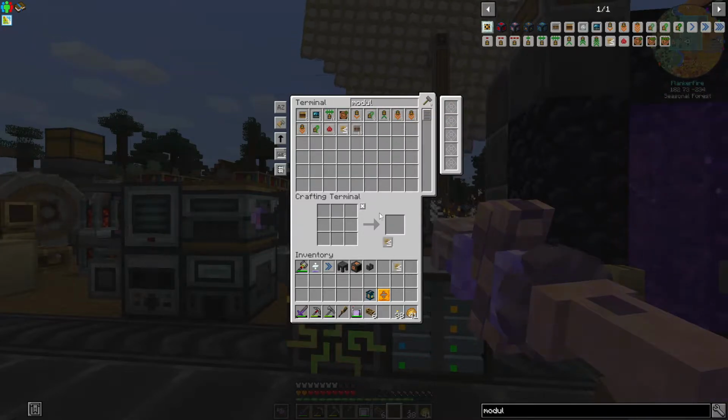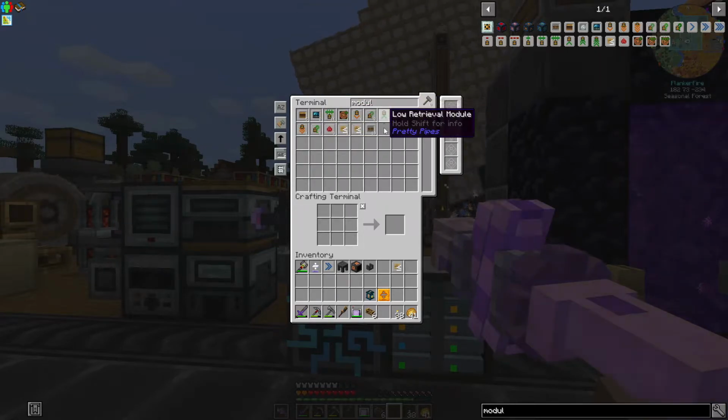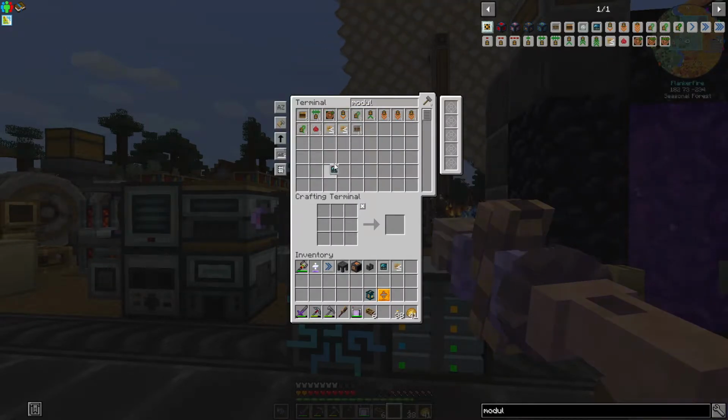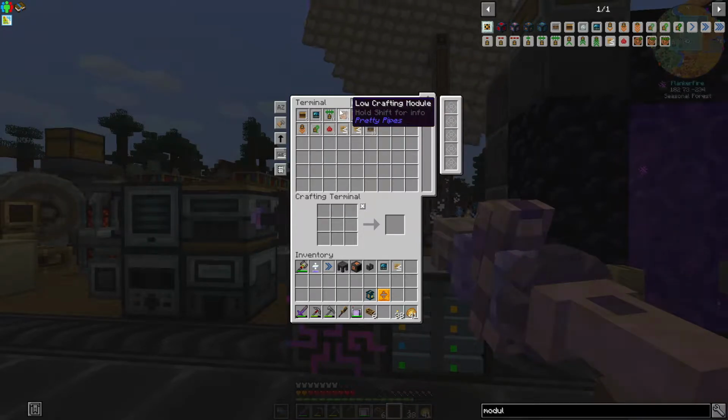So let's grab a stack upgrade. And then we'll grab a retrieval. We don't have a really high-end retrieval. How do we make the high-end? Okay, let's just grab one of those, and then I think we need a filter. Larger filter.